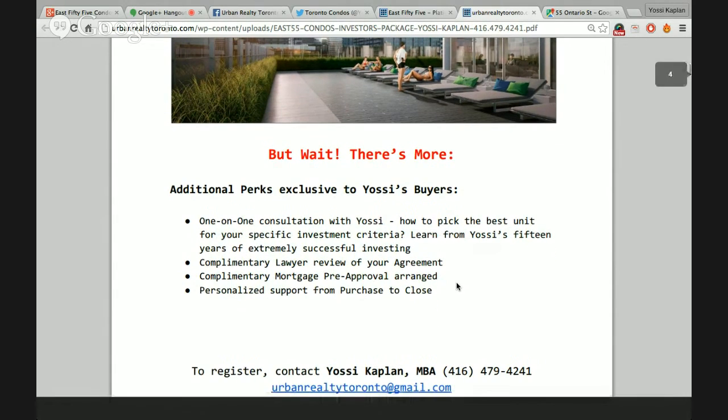You will get a complimentary mortgage pre-approval arranged, and that means that not us, but we'll connect you with the mortgage people who are working with the buyers for this building, and they will arrange the mortgage pre-approval for you. This is done in complete confidentiality. I do not get access to your financial information. This is only between you and the mortgage person, and there's no cost for this, okay?